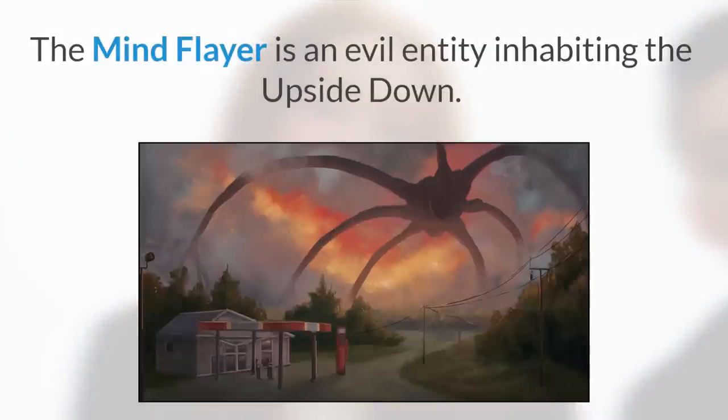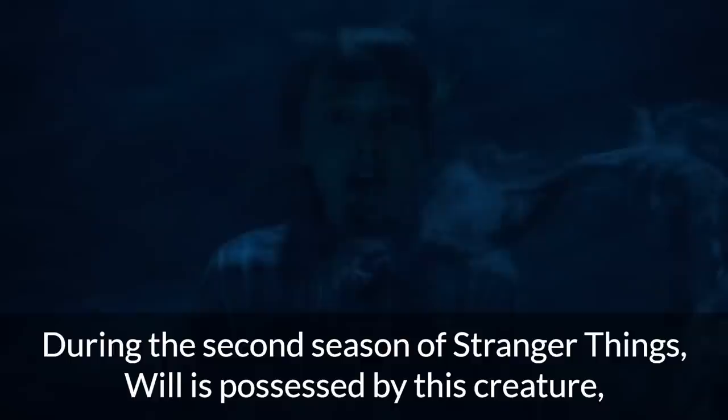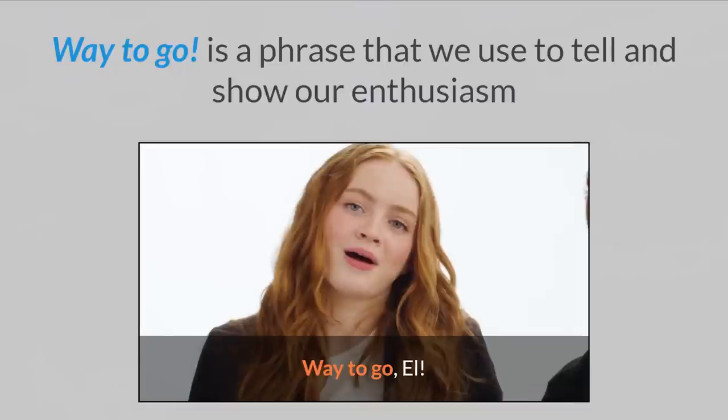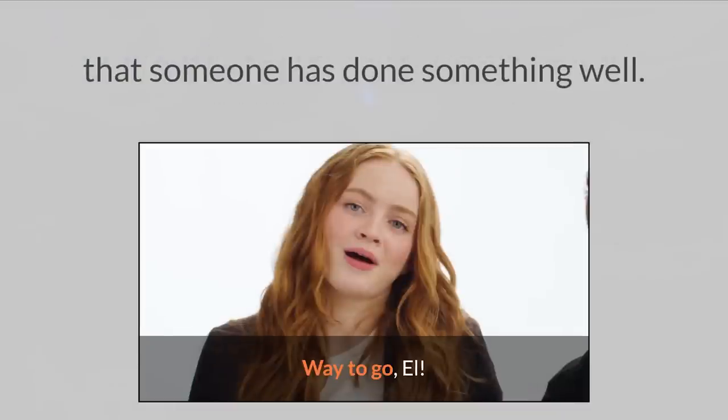The Mind Flayer is an evil entity inhabiting the Upside Down. During the second season of Stranger Things, Will is possessed by this creature, giving him several visions of the Upside Down. Way to go is a phrase that we use to tell and show our enthusiasm that someone has done something well.